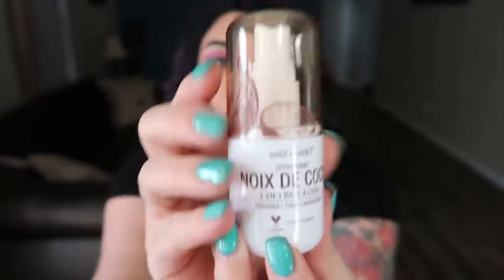This spray you put on your face to prime it for your makeup. So this is a primer and setting spray. So before you apply any makeup, you're literally going to take this, spritz it on your face, and then apply your makeup over the top of it. And not only does it prime your skin, but it sets your makeup for the entire day. And of course it smells amazing because it is coconut.